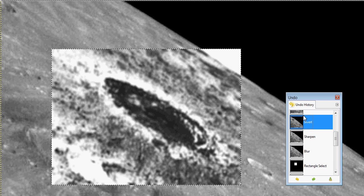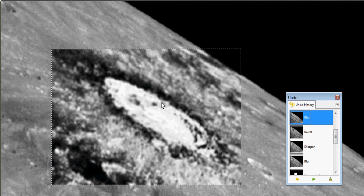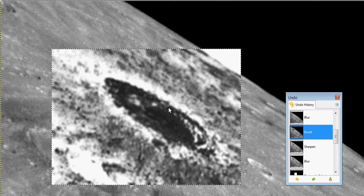Okay, let me just go one step up. See, it seems like there's something blurred out right there. It's all pixelated there, too. So, I don't know. You guys tell me. I mean, there it is. And I'm going to do one more area here.